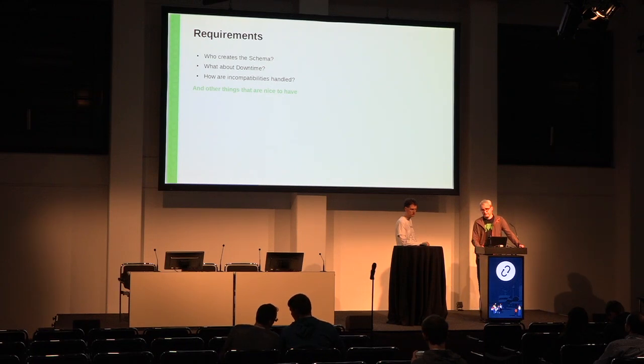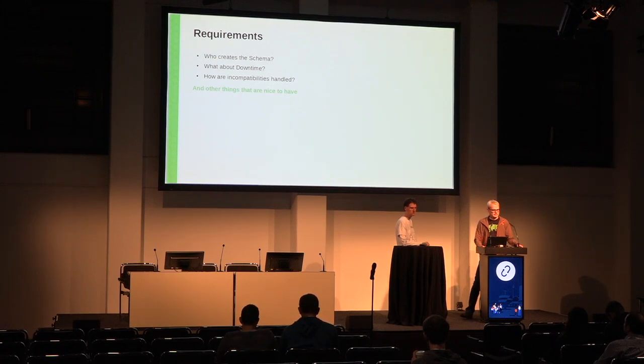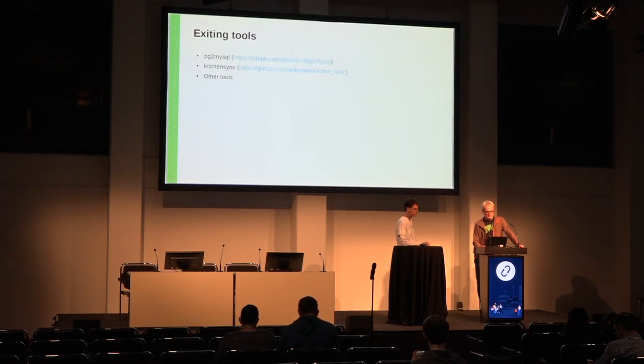Then there is the question of how we cope with the incompatibilities that Steve mentioned a few slides ago, like what to do about charsets or other kinds of differences between the two implementations. And then there are a few other things we thought would be nice to have.